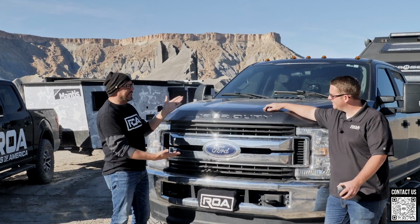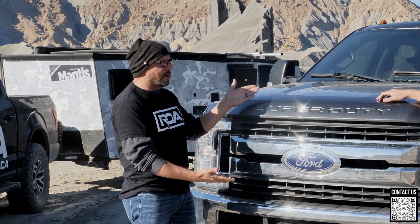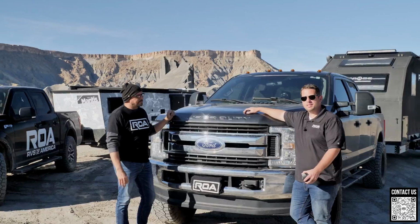So do you really need a Super Duty to tow our off-road campers? We should jump into that.